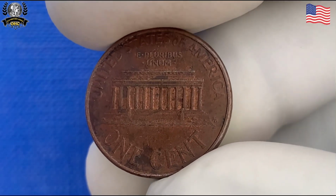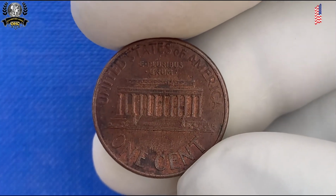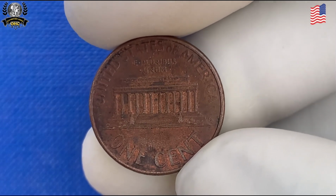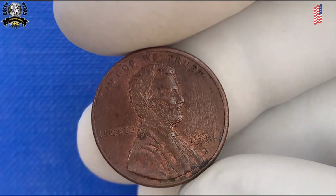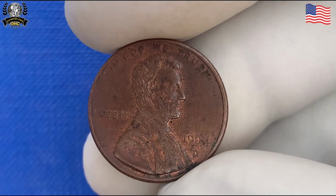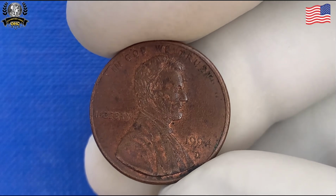The minting of the penny in 1994 was part of a larger, ongoing series of coins produced by the U.S. Mint in Philadelphia, Denver, and San Francisco. Each year, the U.S. Mint churns out billions of pennies to meet the demands of circulation. However, most of these coins remain in circulation, while a small fraction ends up in the hands of collectors or ends up being saved for historical value.